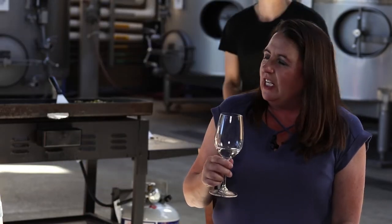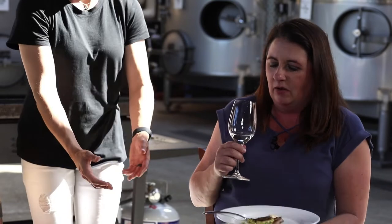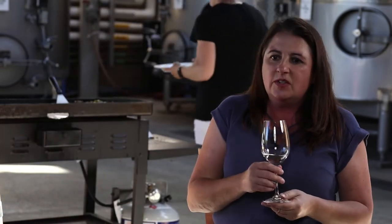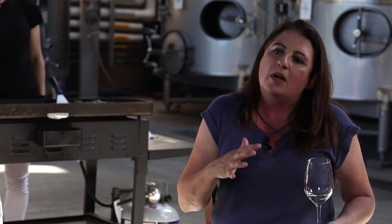I think there's a really nice acidity and crispness to it. There's that texture in the mid palate. There's just a little bit of softness there, which is from the barrel component. And I think it's a little bit less grapefruity and a little bit more apple, melon, lemon.